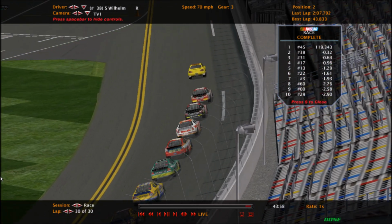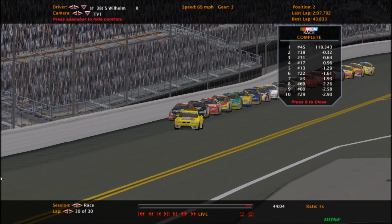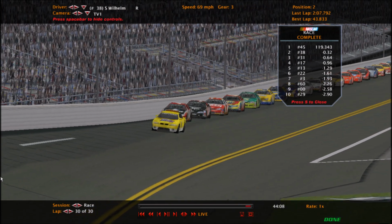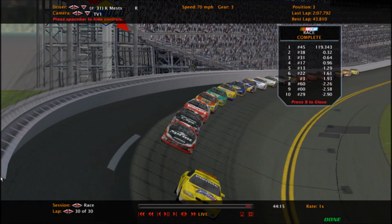You got a feel for Stacy Wilhelm. She had a great car all day. She never really fell out of the top 3 the last 20 laps. It came up oh so close. And then Kyle Mess, what can I say, man? He basically dominated the race. Came home 3rd, not the result he was looking for.